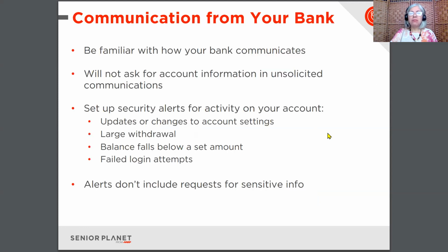And moving on, we're going to talk about communications from your bank, what to look out for. The best thing to do is be familiar with how our bank communicates. Do they send us emails? And what do the emails look like? Does it come from a person, from a particular department? What does it look like normally? Or do they send you snail mail letters? My bank usually does. If it is a matter of concern, they usually send me a letter, or they may call me on the telephone. And if I am not sure they are who they're telling me they are, I initiate the communication, and I call a number that I know is the number to my bank.